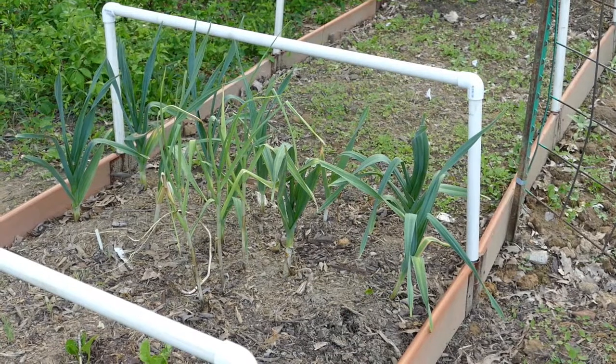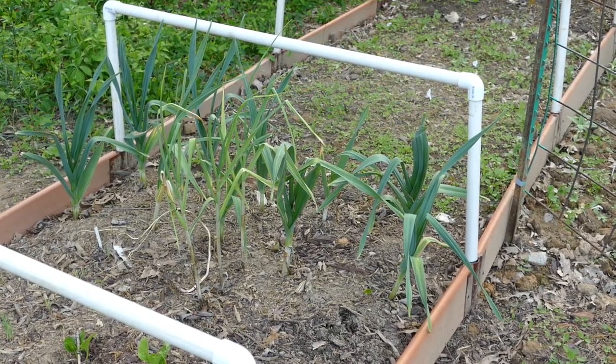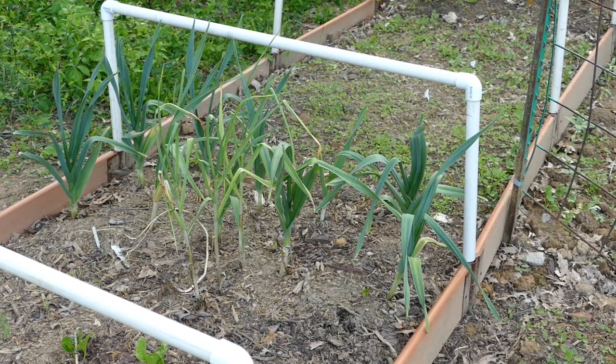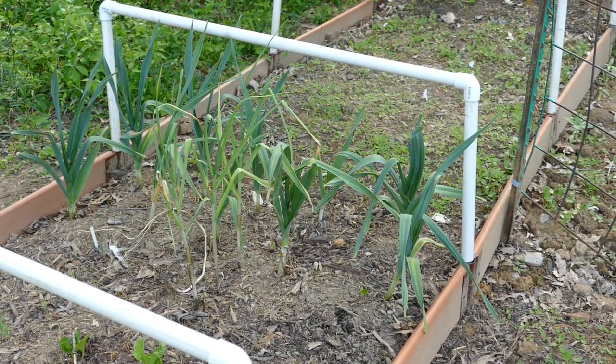Elephant garlic is doing great. Some of the regular garlic is still there. I've been harvesting it a little bit at a time as the tops die and fall over. And the heads are not that big, but I have used a couple of them and they're pretty tasty.